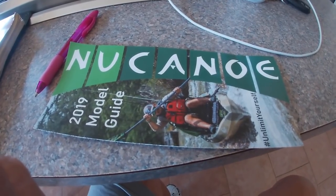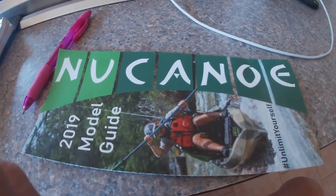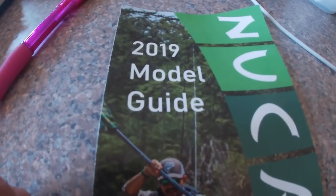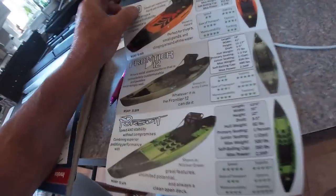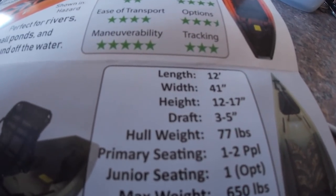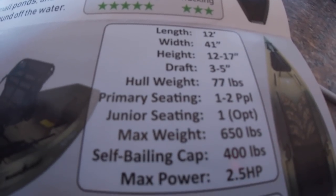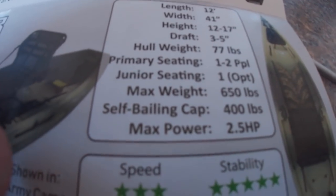So, in about 1 hour, a local dealer for NuCanoe is going to bring me a 2019 model Frontier. This one right here. 12 foot long, 41 inches wide, so on and so forth. 77 pounds it weighs. 650 pound capacity, self-bailing, 2.5 horsepower motor.